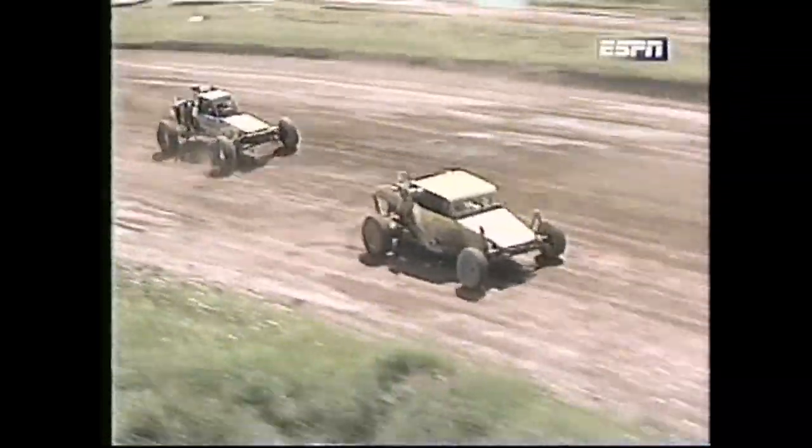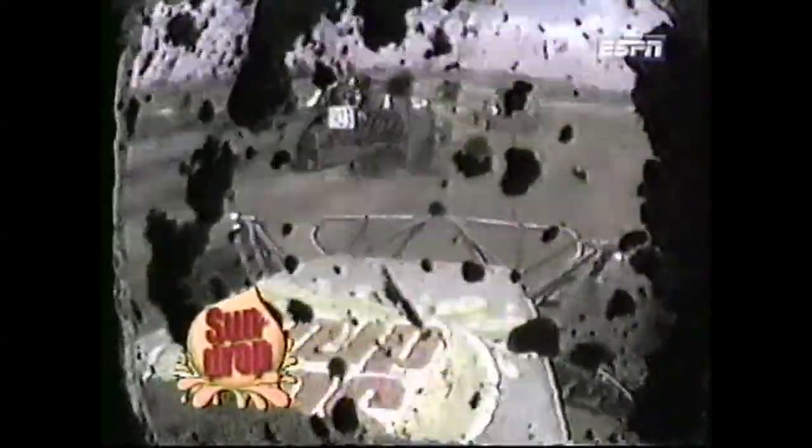Back to the battle there for 3rd. Schwalbe trying to hold off Probst. Probst looking inside, looking outside. Back on board with Rick Welch. He's moved up a position or two to 11th. That is Bill Lefebvre right in front of him as they come under the finish line banner.